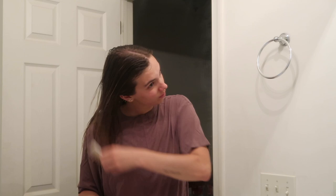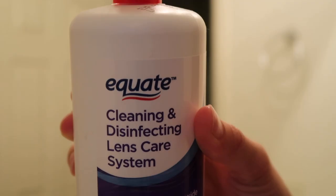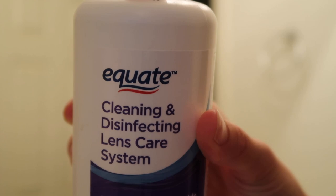I do wear contacts, so obviously can't be sleeping with those, and I do use a cleaning and disinfecting system. This uses hydrogen peroxide to clean your contacts. It just gets them really, really clean.